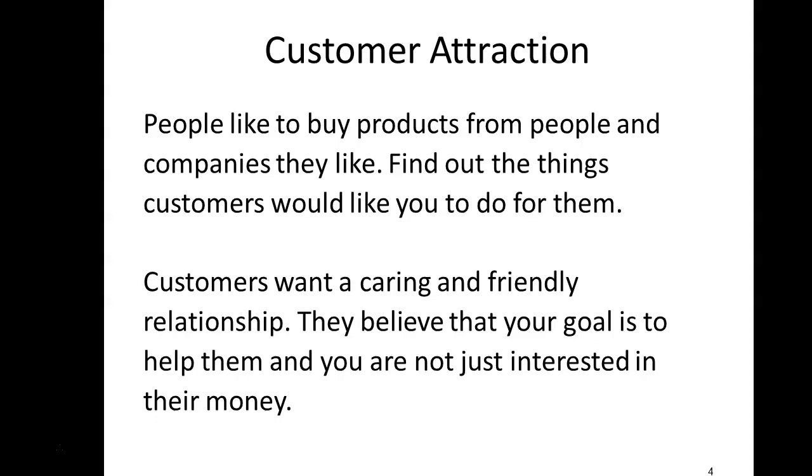I think in our last session I was talking about the quote from John Maxwell, that people don't care how much you know until they know how much you care. Customers believe that your goal is to help them, and that you are not just interested in the money. So you must show empathy, you must show compassion, you must have that desire even to work with your customers side by side. All right, those are the little things that attract the customer to your brand.